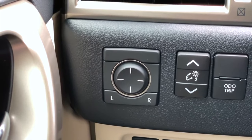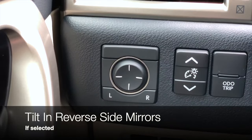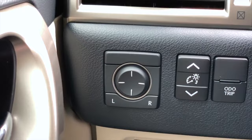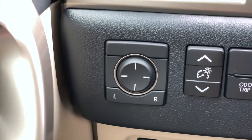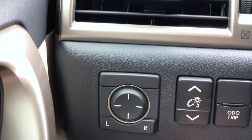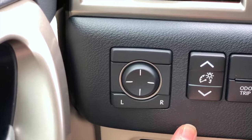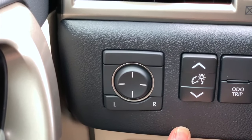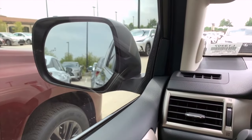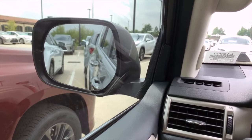Your mirrors also have the ability to tilt in reverse. This is very handy if you're trying to back out of a tight parking place. To make sure that your mirrors tilt down when you put the GX in reverse, just toggle either left or right. It doesn't matter which way you have it. Both mirrors will tilt in reverse. Let's take a look at how that works. I'm going to shift from park to reverse, and you'll see that the mirrors have tilted down.